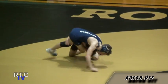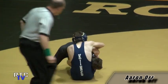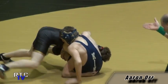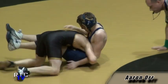Good shot by Aaron. He's got him on his butt. He needs to climb up. There's the two. Oh, if the wrestler doesn't clear, we might get some near fall points here.